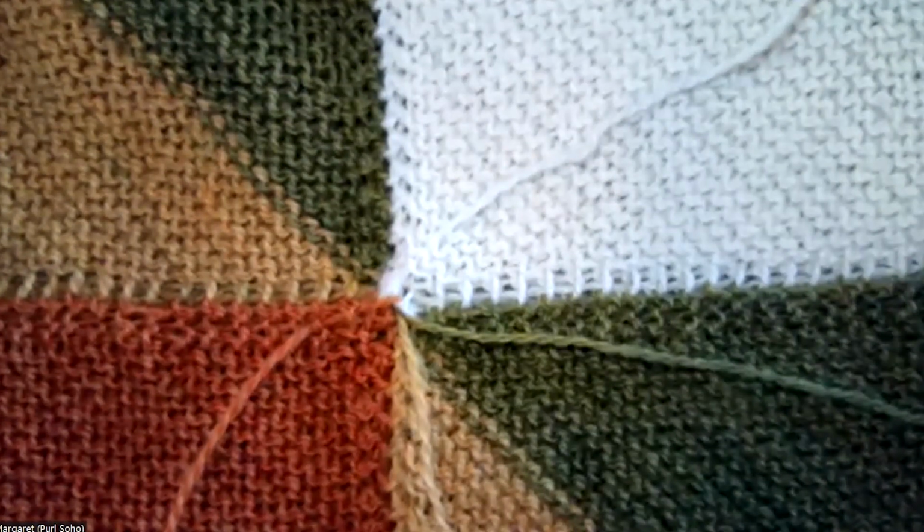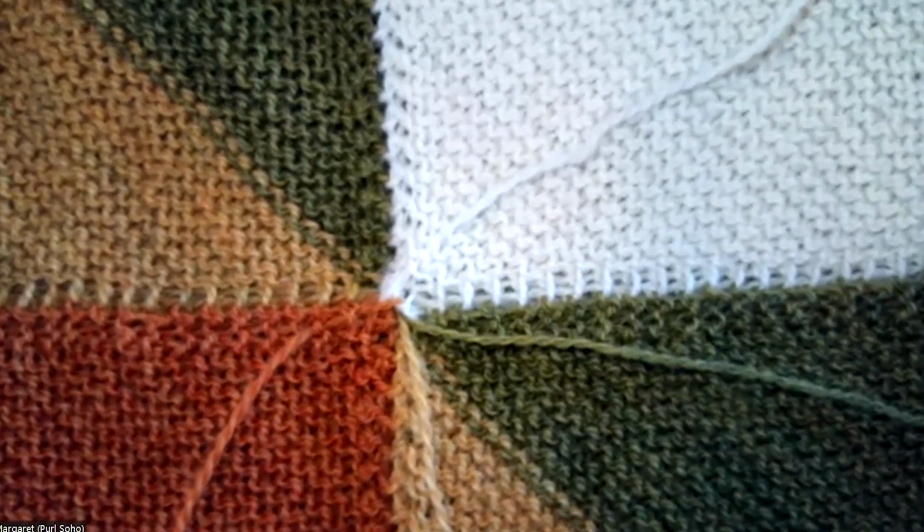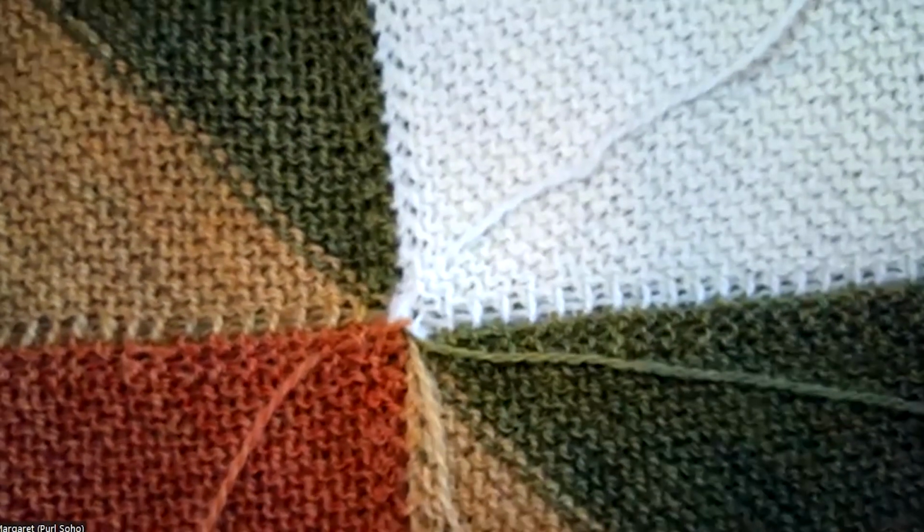But it's really just up to you and what makes the most sense for your blanket, the stitches that you have, what you're working with, what's in front of you. So yeah. As long as your ends get woven in, there's really no wrong way to do it. Yeah. But yeah, I think that is that.